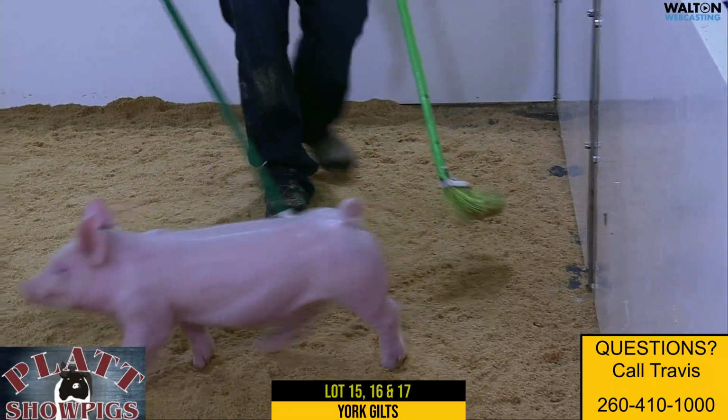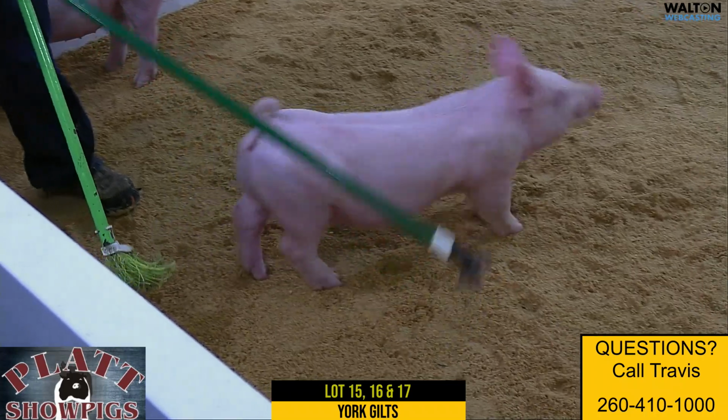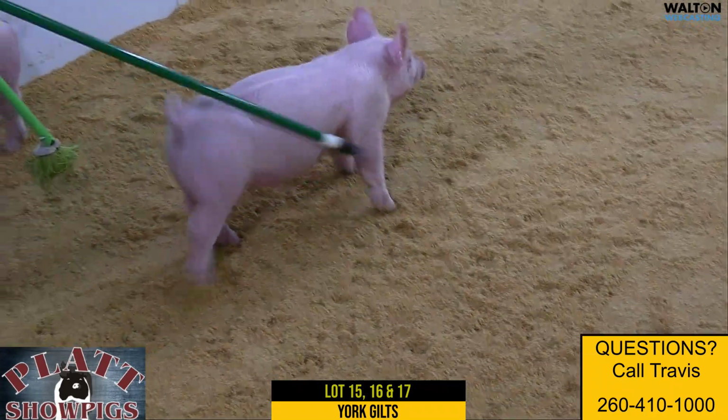Another one we think is going to be awfully good in terms of the show ring, but a gilt that's going to overwhelm a lot of them in terms of bone, power, and dimension that she does have.